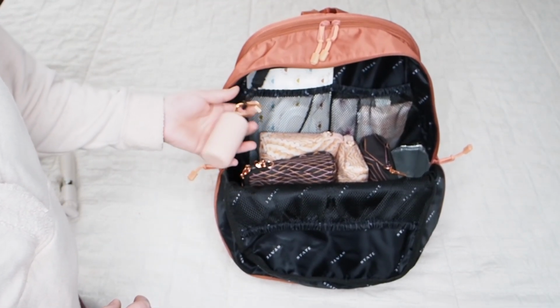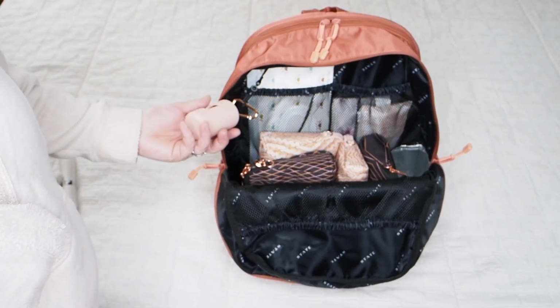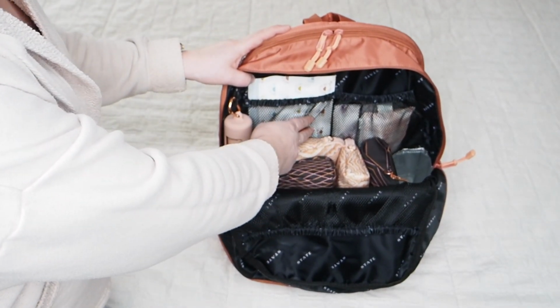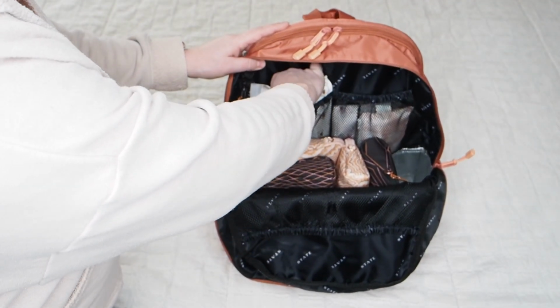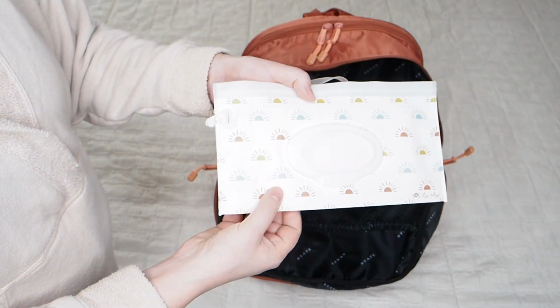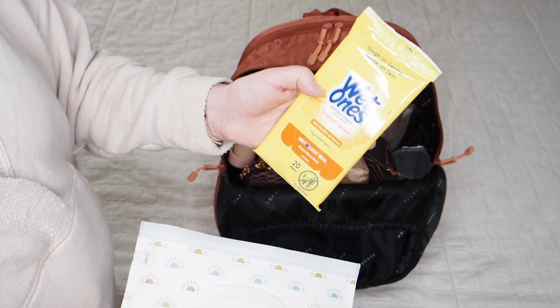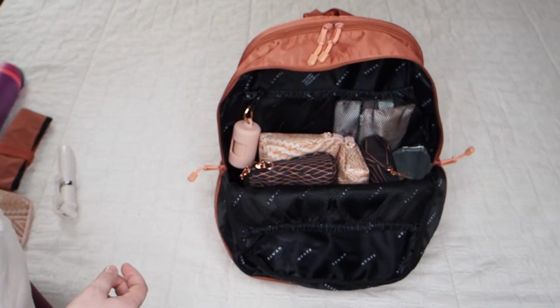Then, as you can see, hanging from this attachment here, I have trash baggies, because they are just always handy to have. Then you have 2 mesh pockets along the back wall of the bag. In this first one, I have my wipes, so I have an Itsy Ritzy wipes pouch with wipes in it, obviously. And then I have a pack of Wet Ones for disinfecting, because planes are very germy.